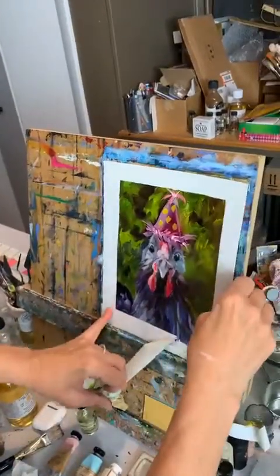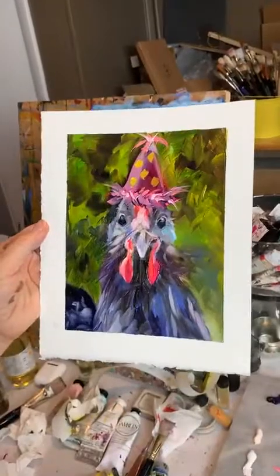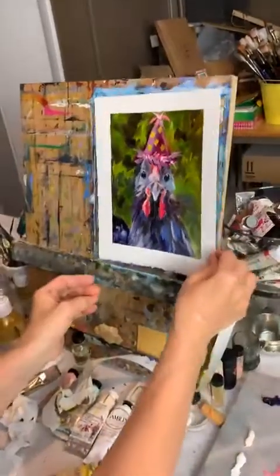I'm going to have this all over my hand. So that's what it looks like. Great. Oh, I forgot to sign it. I have to sign it.